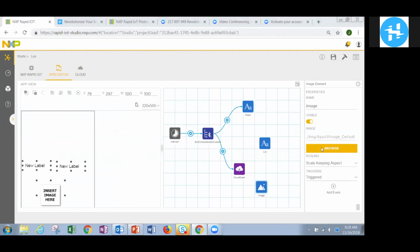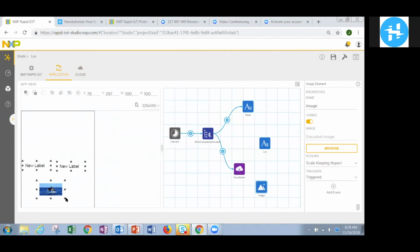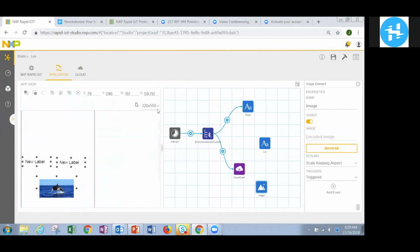Let's browse. In this case, I did actually go and pick an image of an orca and make it bigger, larger. Whoa. Mouse is not cooperating with me today. You get the idea. You can expand the image. Okay, I'm going to stop playing with that.